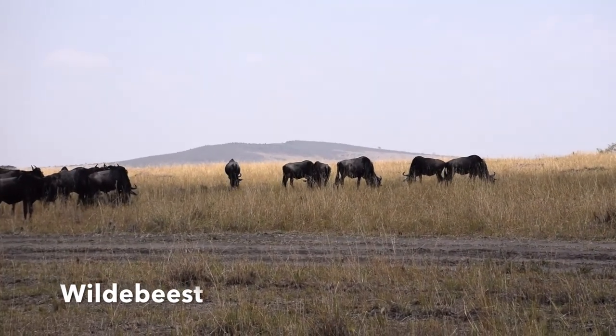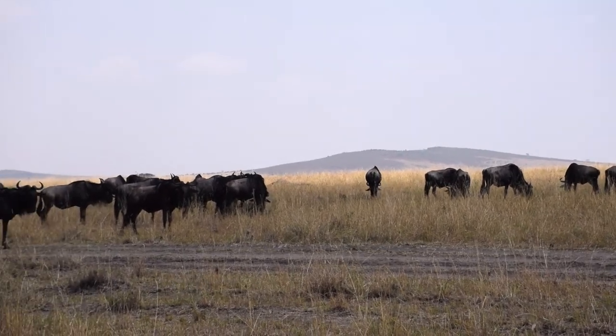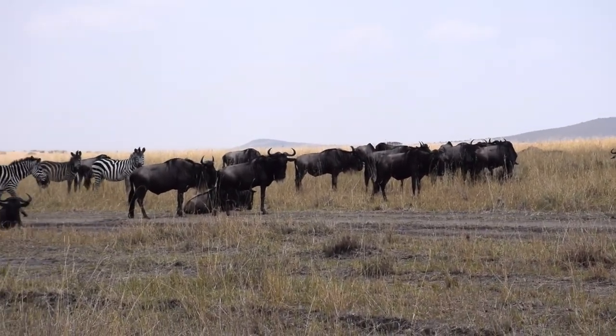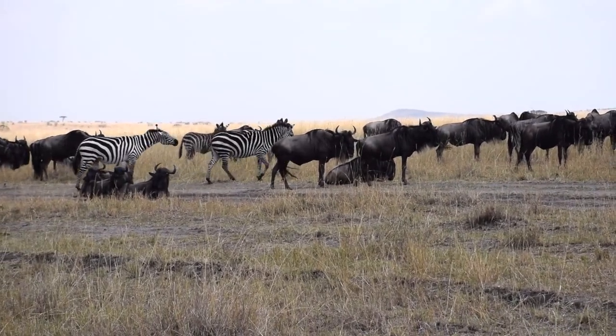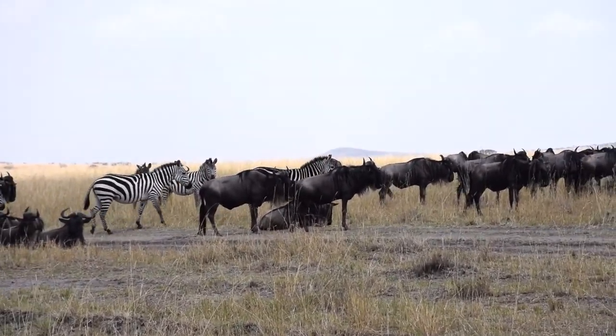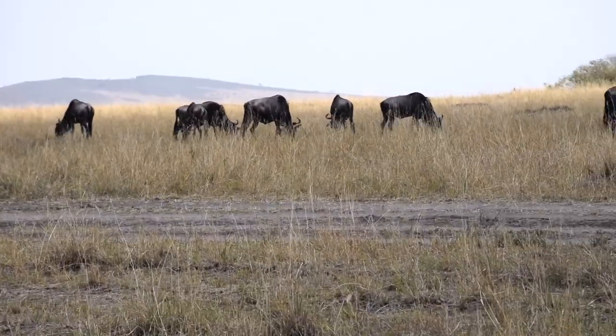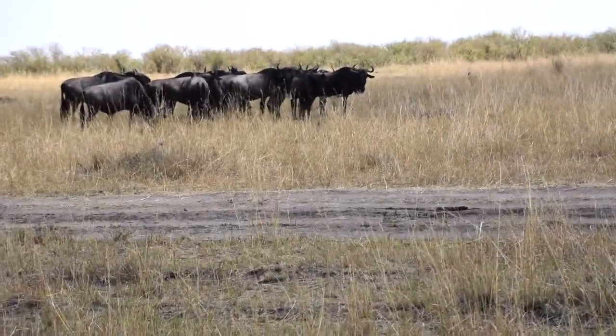Wildebeests live in central, eastern, and southern parts of Africa. They prefer to live in green plains and open woodlands. They have a high reproduction rate. Wildebeests are not endangered animals.